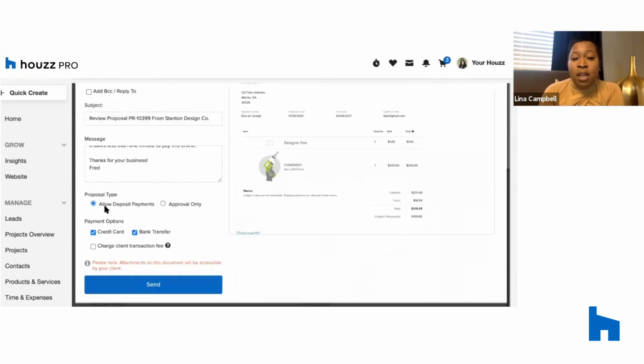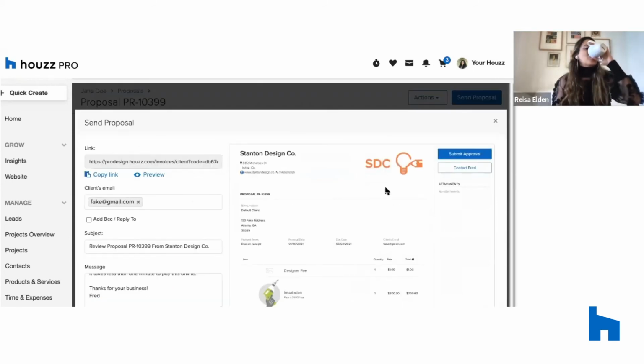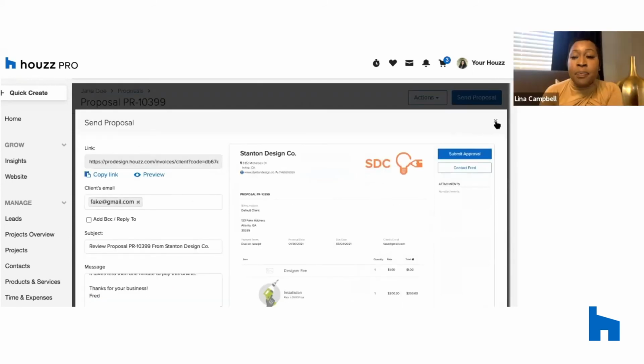You can check the box on what kind of proposal type it is. Do you want just to take deposits, or do you want to allow for approval? Payment options here. Do you want to incur the fees, or do you want to pass those fees along to your clients? So you check those options, send it off. It gives you a great preview pane into what the client will see when they get it.